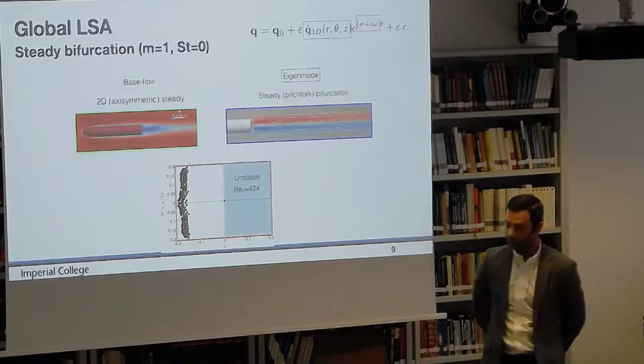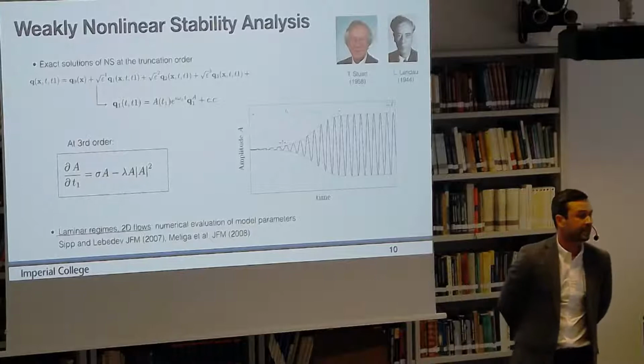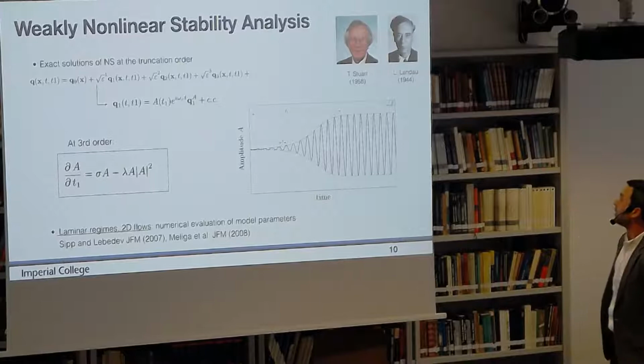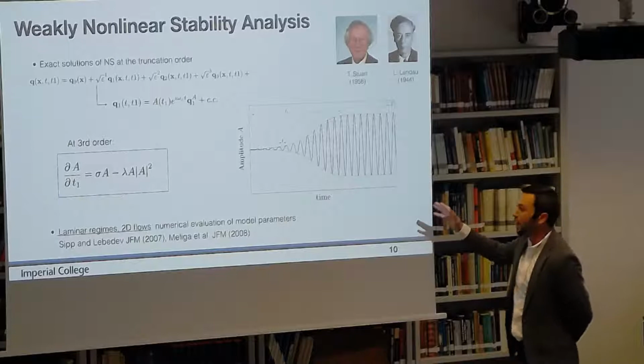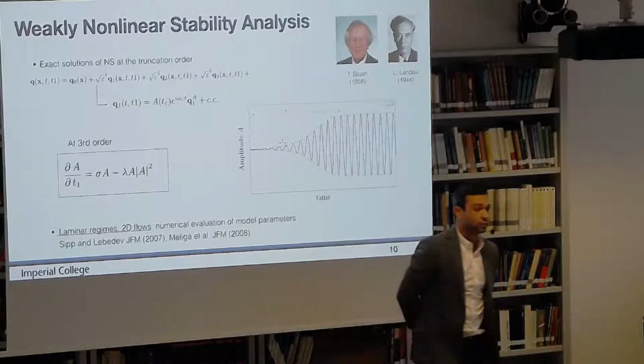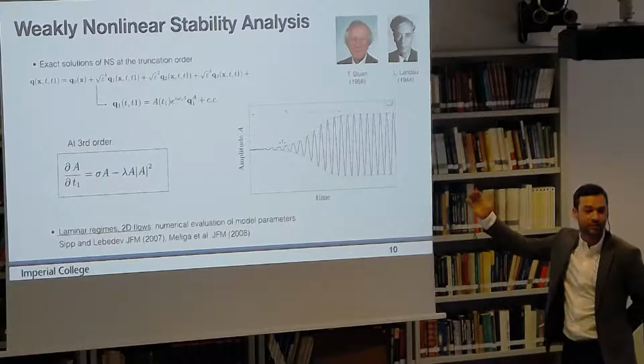Of course, this is a linear stability analysis. It doesn't tell us anything about the saturated regime. And Lev Landau proposed that en route to turbulence, there is an infinite number of bifurcations taking us there. Subsequently, Trevor Stewart at Imperial showed how you can get amplitude equations exactly, based on the theory of Landau, directly from the Navier-Stokes equations using adjoint techniques. Although nowadays we know that it's not an infinite number of bifurcations to achieve turbulence, but only a finite number of them, like the ones I will show you here.